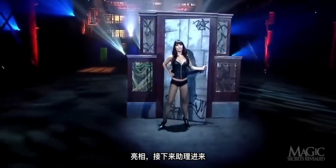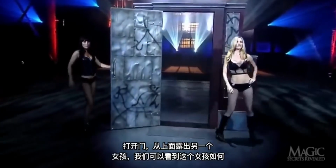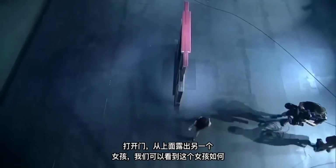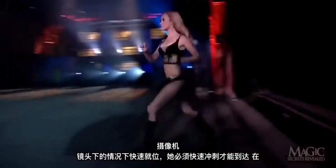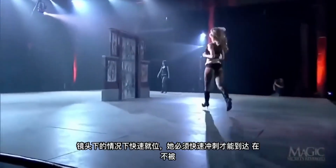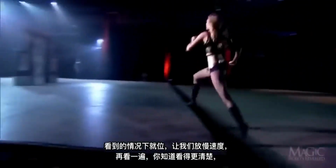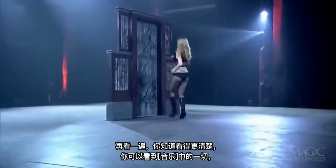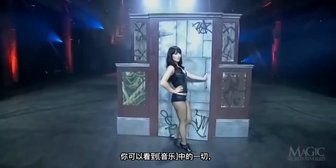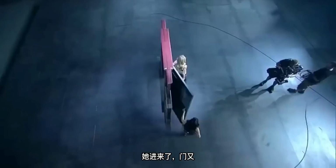Next, the assistant enters to open the door, revealing another girl. From above, we can see how this girl races into position while hidden from the camera lens. She has to sprint quickly to get into position without being seen. Let's slow it down and watch it again. Just get a better look. You can see everything from here. She makes her entrance and the door is closed again.